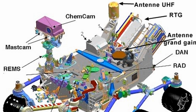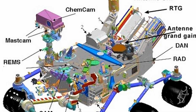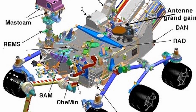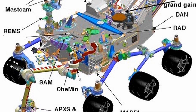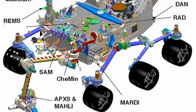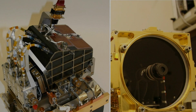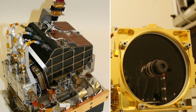Hold on, mast cams. This thing is filming in HD on Mars. Pretty much. What else is this fucker packing? We've also got MAHLI, a microscopic imager that can take close-up shots of rocks and soil, almost like a geologist's hand lens. Then there's MARTI, which captured a stunning video of the rover's descent and landing. And we can't forget about ChemCam, which uses a frickin' laser to vaporize rocks and analyze their composition from a distance. A goddamn laser. Yep. This thing sounds more like a weapon than a science lab. I know. What the hell is it doing with a laser on Mars?